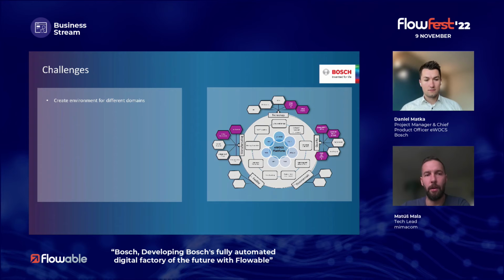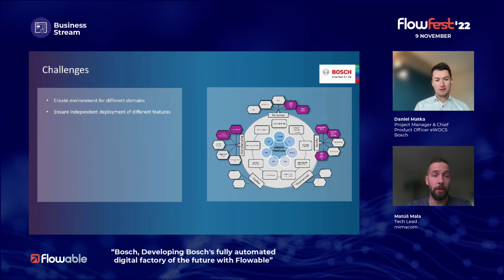There are a lot of requirements from all of the people in the eWOCS, and one of them would be something like create environment for different domains, because all of those teams are working separately. So there are different departments, different domains and different use cases, as Daniel has told, something like apps. Ensure independent deployment. What that means is that we want to have DevOps there. So we didn't want to have one deployment per year or something like that. We want to be able to change everything pretty fast. And we definitely want to avoid the monolithic architecture. So we didn't want to have these 2 deployments per year. We want to be pretty fast with changes, with fixes, with new features and everything.